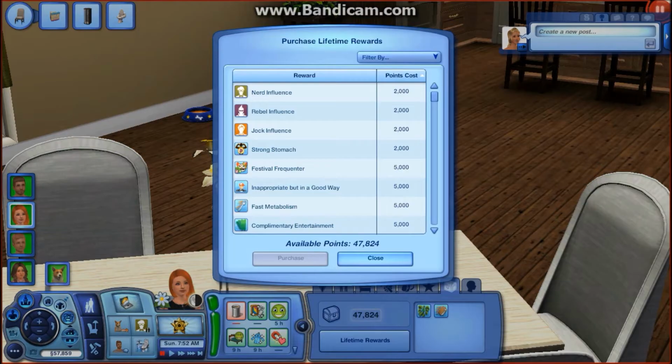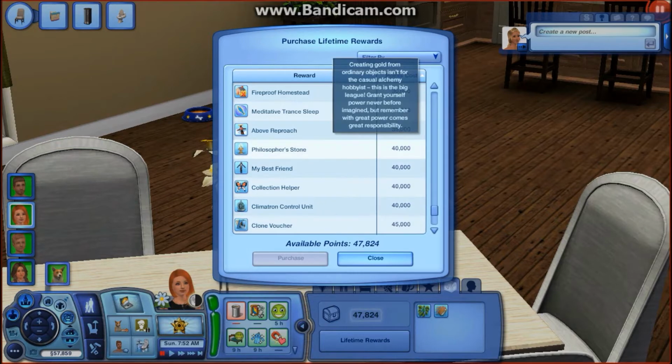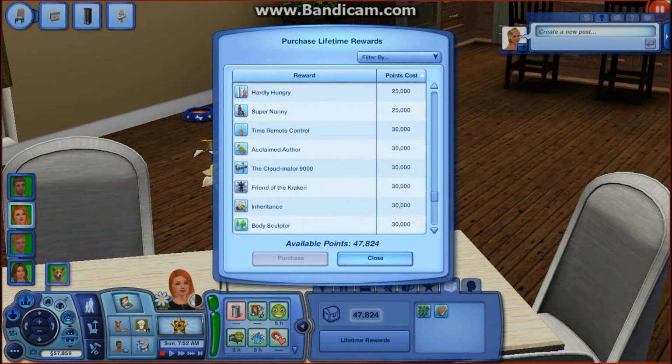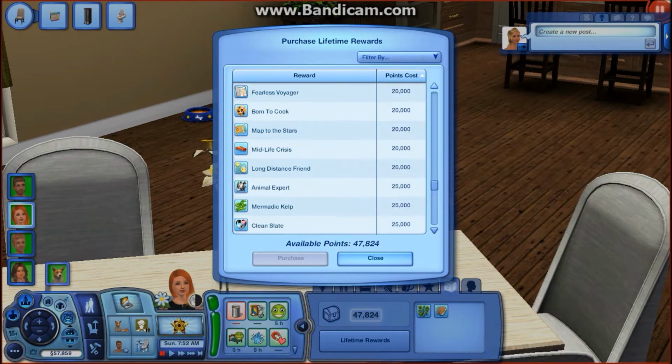We'll go ahead and spend some lifetime reward points on her as well. She doesn't have as many, but that's okay. Let's see. I don't want to do the exact same ones as what Matt has, but the ones that Matt has would be helpful for her too. And we don't need inheritance because we already have a lot of money.